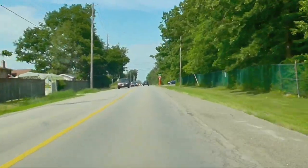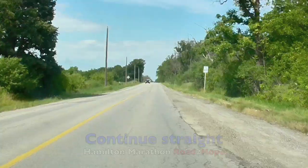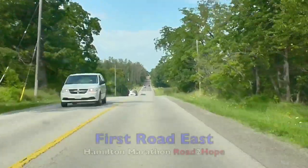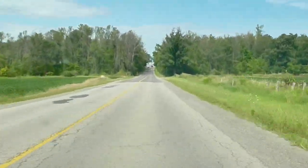The race starts at ArcelorMittal Dofasco Park and quickly takes a right on First Road East. Now all runners will be bused to ArcelorMittal Dofasco Park, where they will enjoy a warm waiting area that includes plenty of room to stretch and plenty of washrooms.